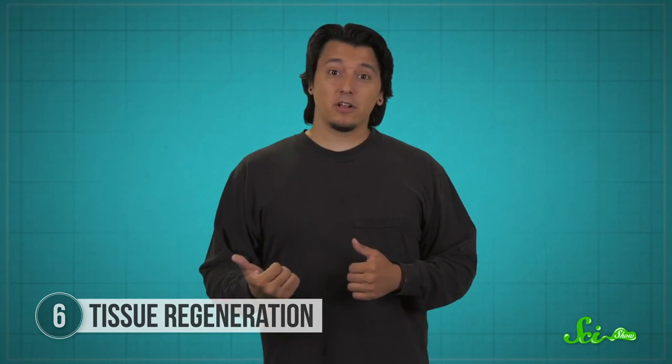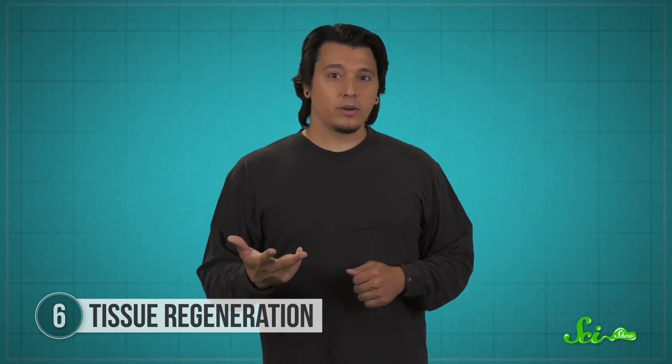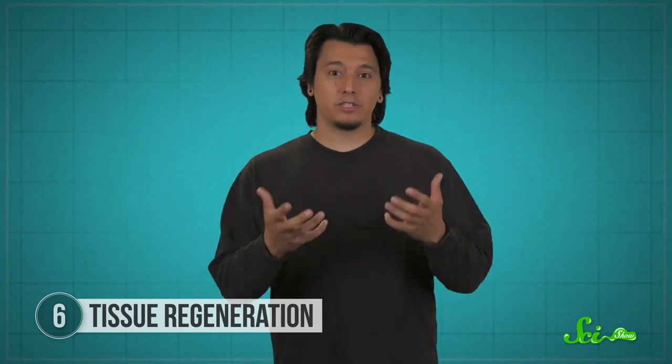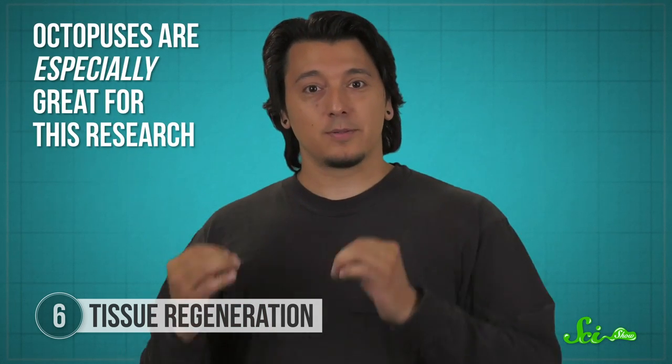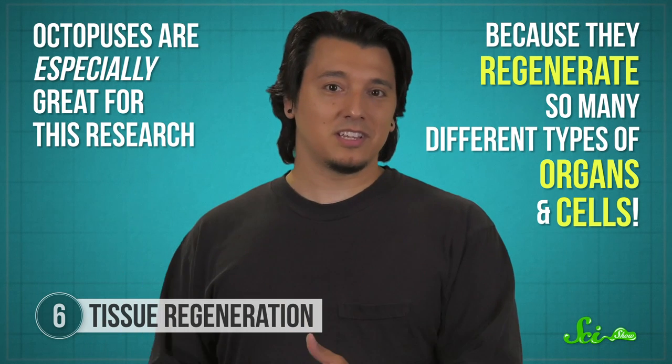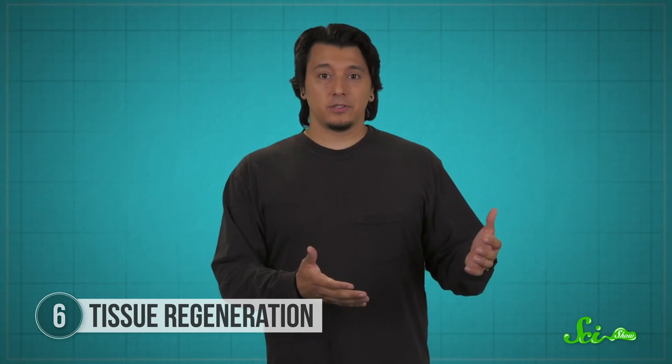The types of cells involved, what they do, how everything gets reorganized, you name it. Because all of it can teach us more about how to regrow damaged human tissue. And octopuses are especially great for this research because they regenerate so many different types of organs and cells. We haven't used any intel from octopuses to actually regrow our body parts yet, but just give those researchers a little more time.